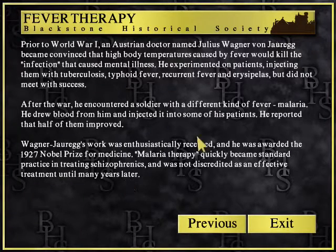Fever therapy. A doctor came up with an idea that a high fever can kill an undetermined infection that caused mental illness. After the First World War, the doctor chanced upon malaria and used it to infect some of his patients with some degree of success. That got him the 1927 Nobel Prize in Medicine. And malaria therapy ended up being standard treatment procedure for years. At least he stopped giving people typhus and tuberculosis.